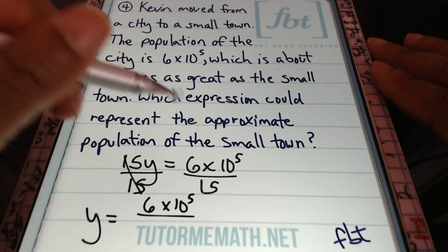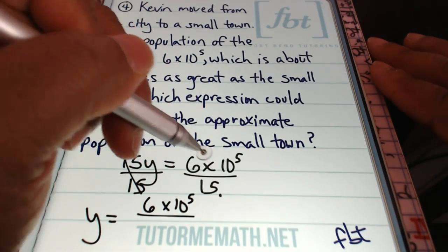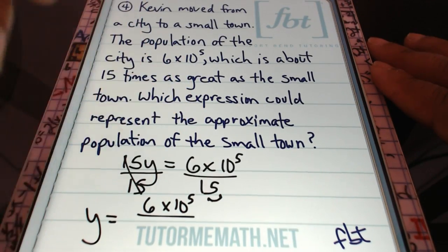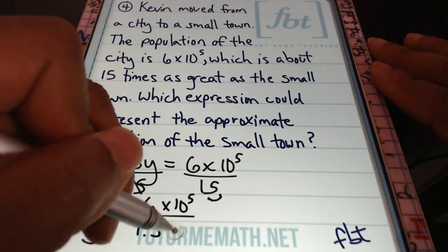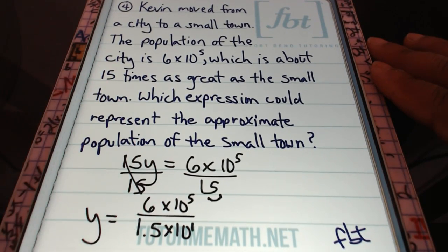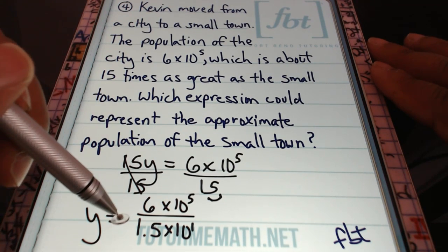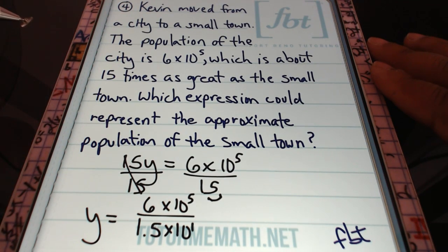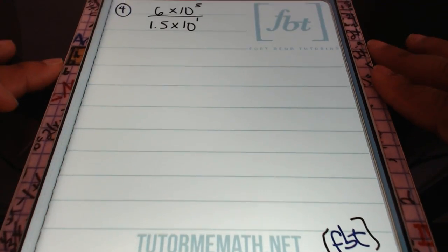But to put 15 into scientific notation, you'll need to take the decimal that's behind the 5 and move it one place to the left to rewrite this as 1.5 times 10 to the 1st power. And this is going to give us our answer. So dividing these two scientific numbers, 6 times 10 to the 5th power by 1.5 times 10 to the 1st power, will give us the answer that we need. All right, so let's move on to the next page here and continue this process.